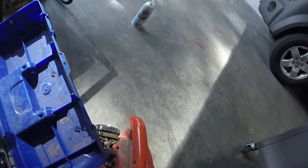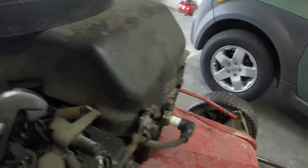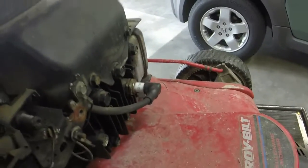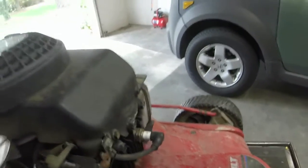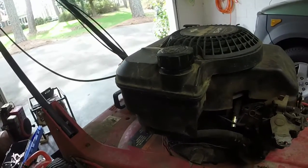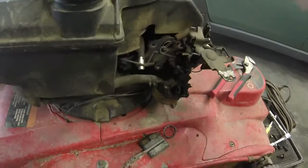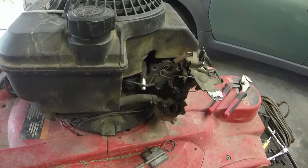Let me get a pair of pliers. Smaller pliers. Let's try these. See if I can bend it back if I have enough room without having to take the cover off of it. Not really. Darn. I wonder if I could hammer it back into place. I'm not quite sure. Let me figure out my plan of attack. I'll let you know what I decide to do.